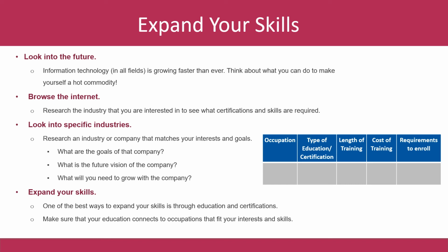The best way to do that is to browse the internet. Research the industry that you're interested in and see what certifications are required for that field of work. Look into specific industries. Research an industry or company that you've always wanted to work in. And if you see one that you like, think about what the goals of that company are. Look at the mission, vision, and goals of the company and see where they are going in the future. Where do you fit in that future and what will you need to get there?